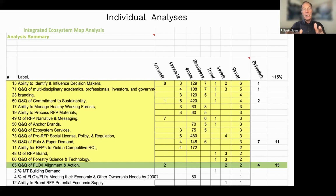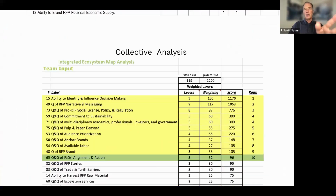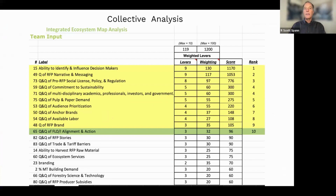Now they can have a conversation about, well, how come someone thought this was more important than I thought this other thing was? And that conversation happens, and we're able to then begin to form and start to move toward consensus as a group about what we think collectively are the important things. So then we do a collective analysis. By the way, that was just zooming in on that 6th thing.